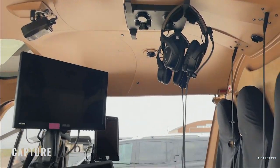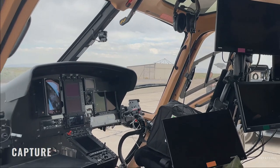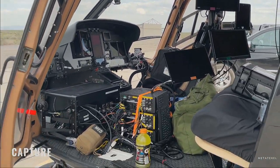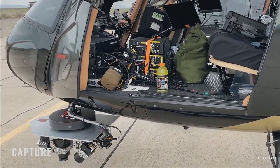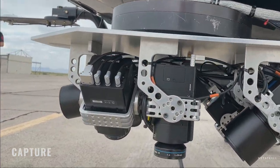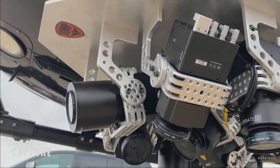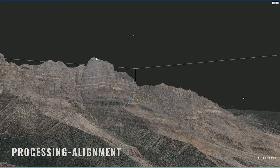And what I like about this system is it allowed us to qualify the data as we were going. So we were getting tack sharp imagery. We could zoom in while we were going to make sure that the imagery was tack sharp. Obviously you're burning jet fuel, you don't want to be coming back with bad data. That's for sure. No gimbal. There's a bit of stabilization in that circular contraption underneath.